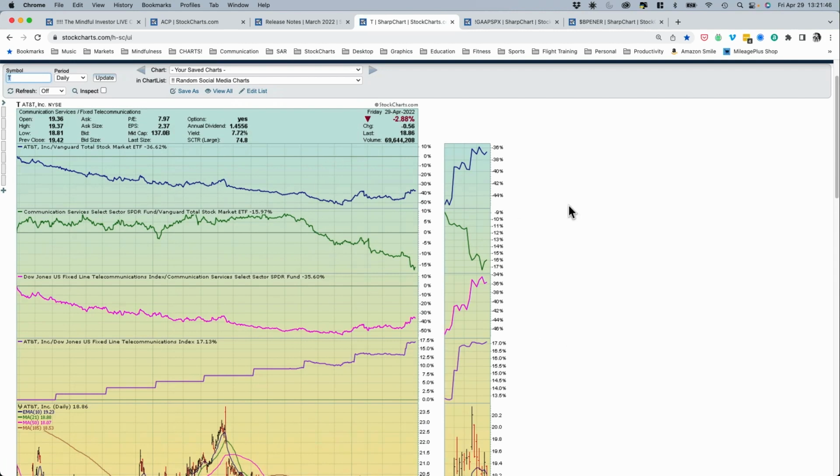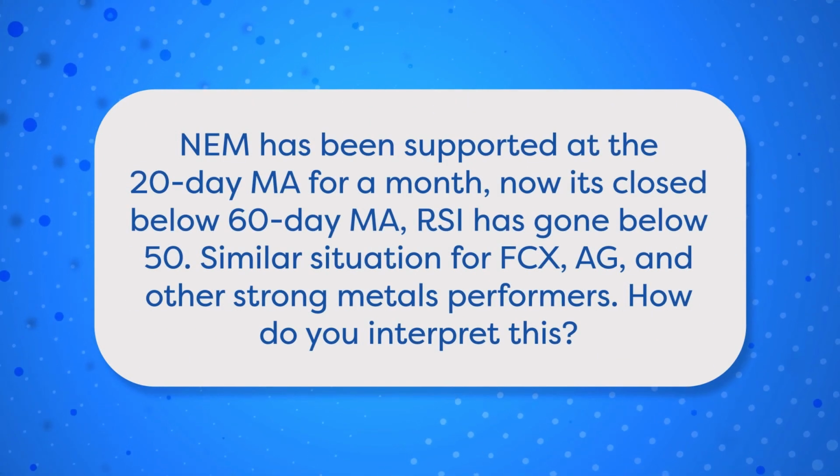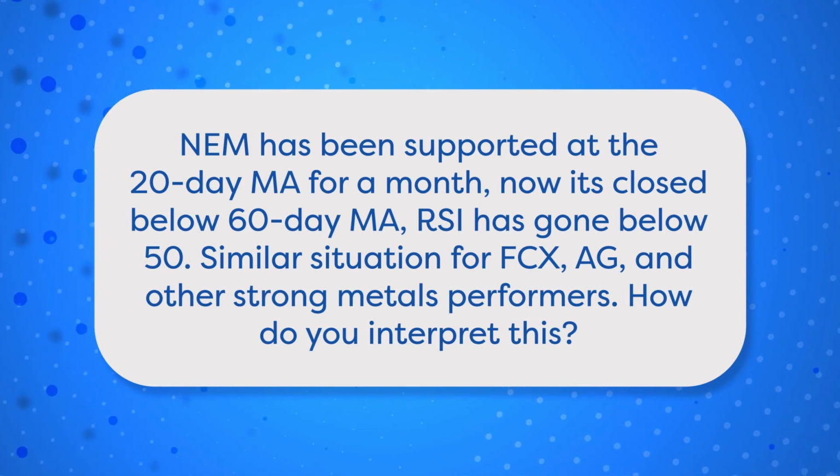Question number two, Newmont Mining, NEM, has been supported at the 20-day moving average for about a month. And now it's closed below its 60-day moving average. RSI has gone below 50.